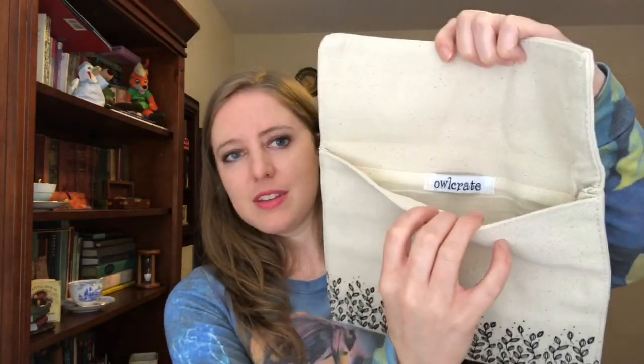So here are some of the items that I got in the last Owl Crate box. I got these socks. These are actually by Out of Print as well. I forgot about that. I got this little book pouch, which is just adorable. I love it. This one says Owl Crate on the inside. Beautiful. And with each book subscription box, you also get at least one book. Normally it's just one hardback book, but in the case of the most recent Owl Crate, I got both of these books. They're both signed by the author, which is extra cool.